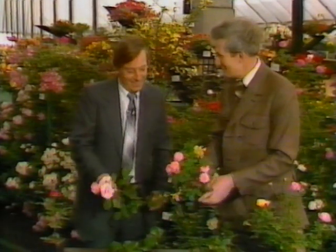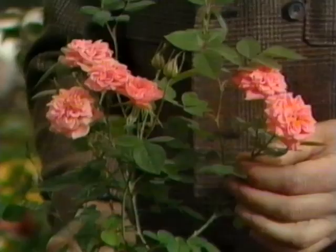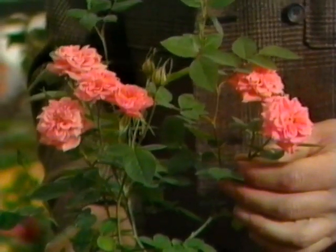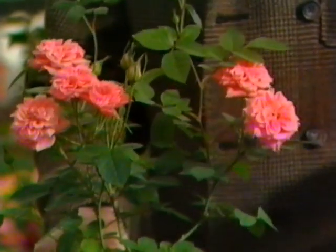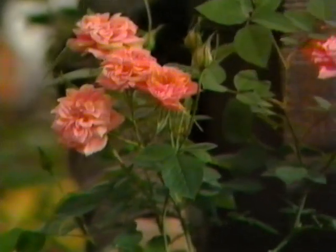But how about this then? Because there's going to be lots and lots of these mini roses on the supermarket shelves. This is a variety called Pink Sunblaze, an inside-out rose, because you have it indoors for perhaps 6 weeks or 6 months, and when it gets a bit tatty, then you plant it in the garden.